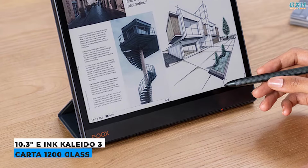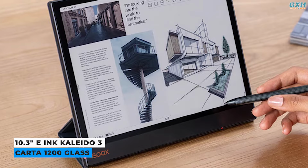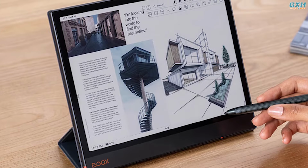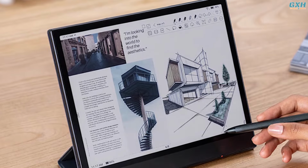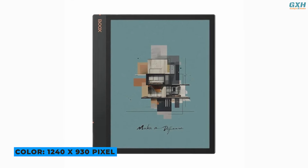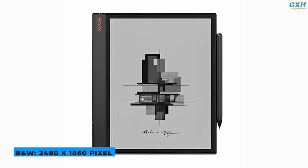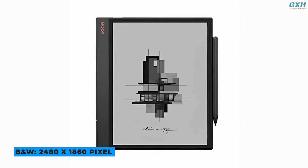The Note Air 3C has a 10.3-inch Kaleido 3 display and a Carta 1200 glass screen. When color or black and white content is displayed on the multi-layer screens, the resolutions vary accordingly. The resolution for color images is 1240 by 930. However, black and white text and images are presented at a higher resolution of 2480 by 1860.